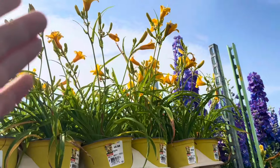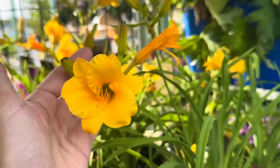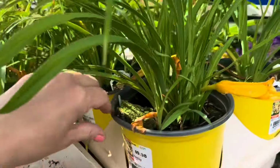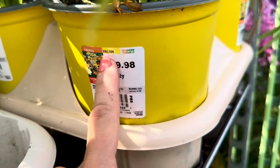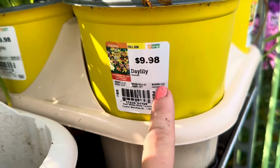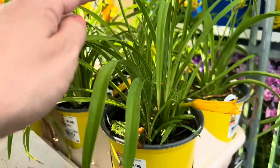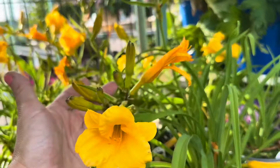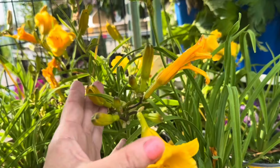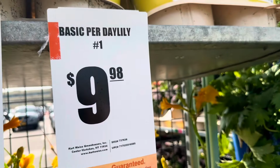On this top rack are gorgeous daylilies, beautiful bright yellow colored blooms. The asking price for the daylilies is $9.98, and they're also full sun perennials. They bloom early summer through fall. They have beautiful sword-shaped dark green foliage, beautiful multiple blooms on each of the stems. Just look at all those closed flower buds, and these come in a number 1 size container.